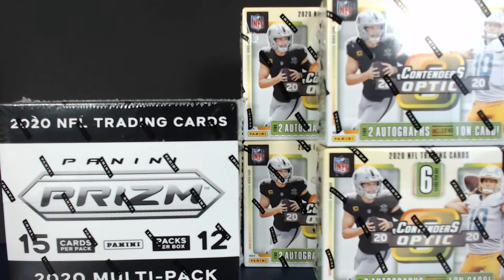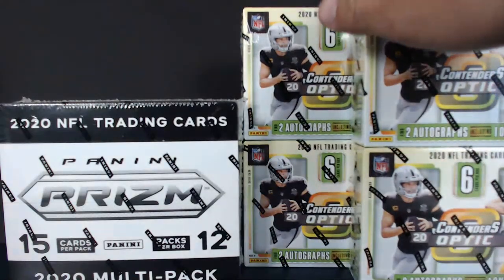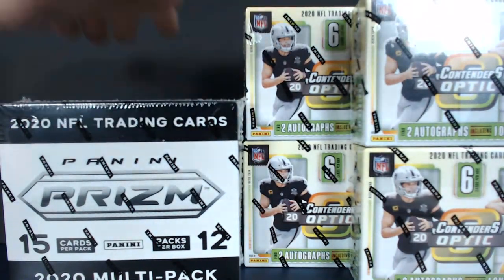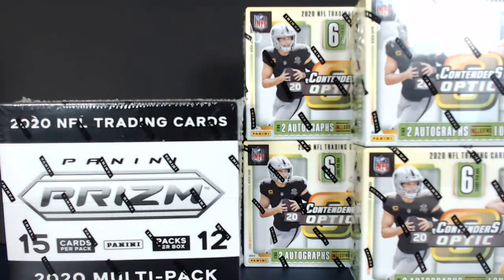All right, so we got two breaks happening tonight, so just know which one you're in. The first one's going to have the Contenders Optic, which is break number 12. So you have four hobby boxes of Contenders Optic, the one Cello box of Prizm, and in break number 13, which will probably get started right around 5:30, 5:45, we're just going to have one Cello box of Panini Prizm football. I got two of these in here. I actually have two more in the other room we'll be breaking hopefully next weekend, as long as everything goes well, as well as I got a Cello box of Select coming in.